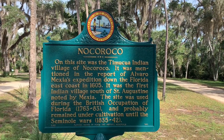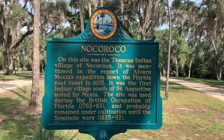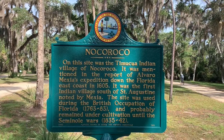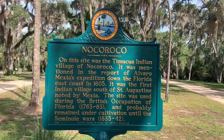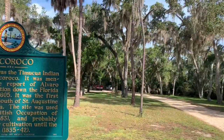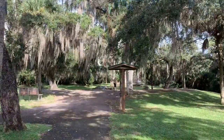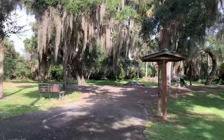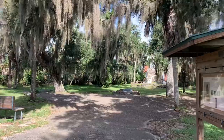Just down from the trading post is an Indian village. They have a statue, I believe, of the Indian chief. It's kind of on a little peninsula. There are restroom facilities and a picnic area here. Very scenic. Let's go check it out. The live oak trees and the Spanish moss are all over this area, especially within the Tomoka State Park.